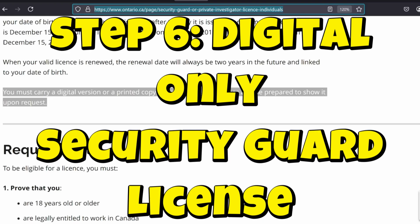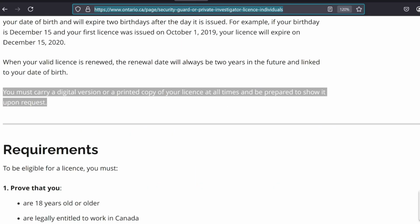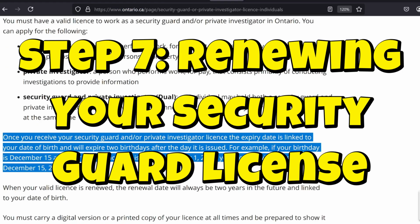Step 6. Digital-only security guard license. As of September 30th, 2023, Ontario no longer issues physical security guard licenses. Once approved, you'll receive a digital license by email. You can download and print it, but there's no physical card. You must carry either a digital or printed copy while on duty and present it if requested by law enforcement or an employer.